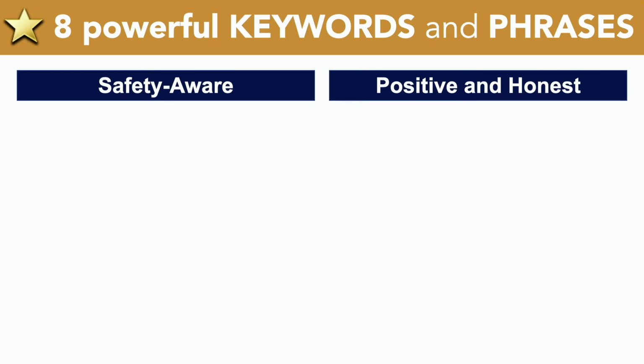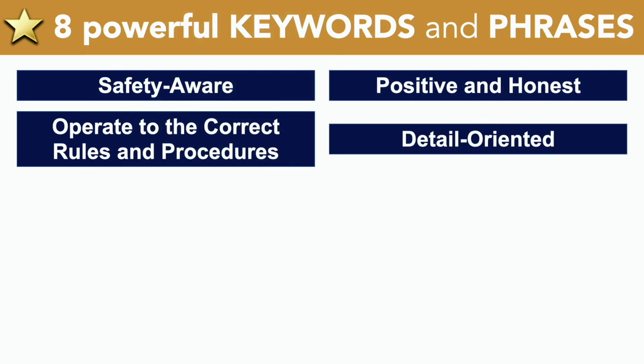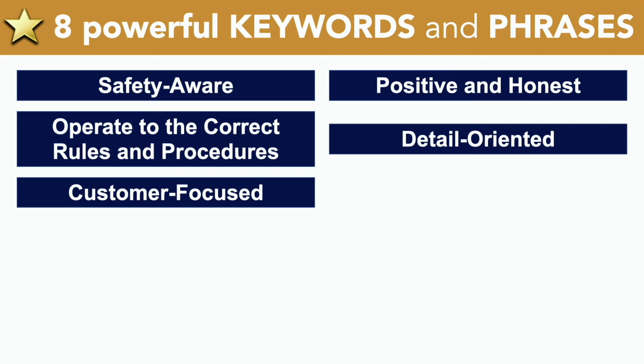The next keyword phrase is to operate to the correct rules and procedures. Now, following rules and procedures is essential. It is a matter of safety, and so you should use this phrase throughout your cabin crew CV. The next keyword that I love to use is detail-oriented. This is a great word to use as it shows that you have excellent attention to detail, which is important in a role where you will need to concentrate for long periods of time performing both varied and also repetitive tasks.